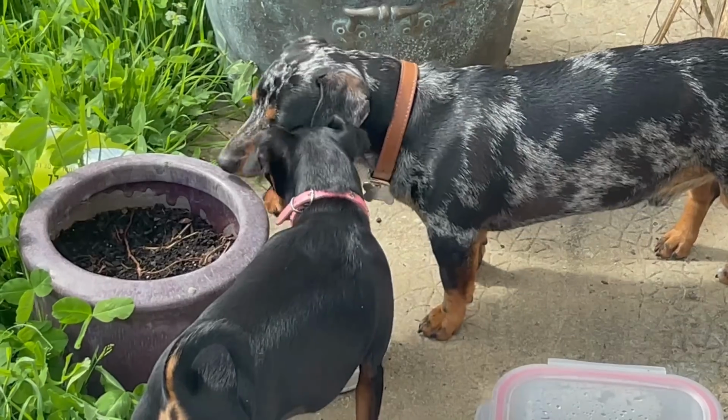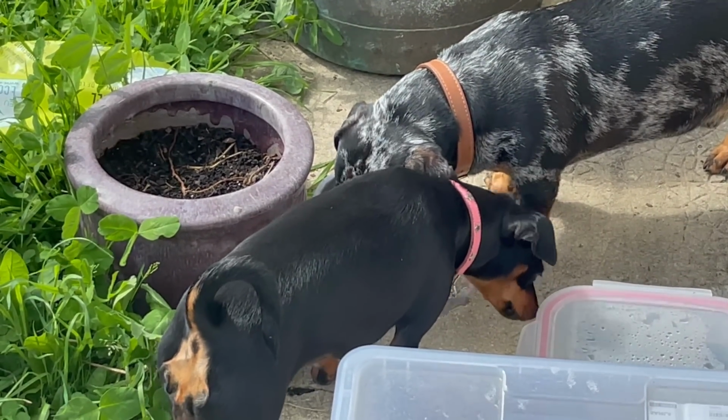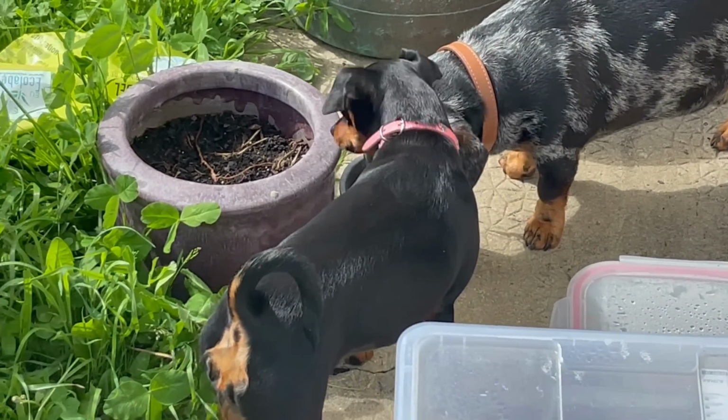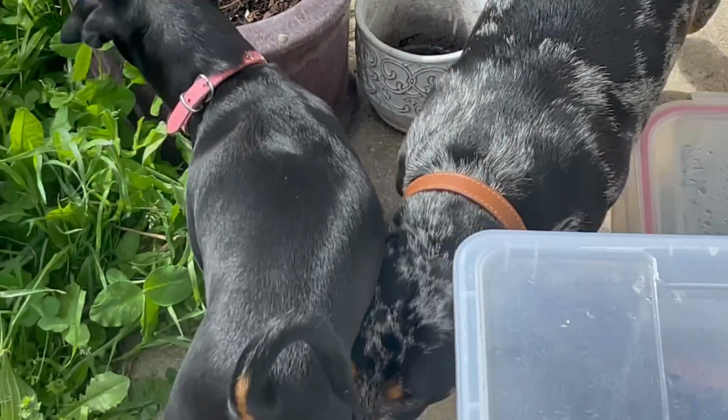And on the rainier days this week, there may have been an accidental, intentional trip to the garden centre. We give you beautiful, fresh, clean, Brita-filtered water. And now, you come outside and drink out of a manky plant pot.